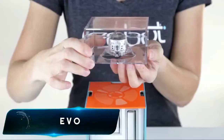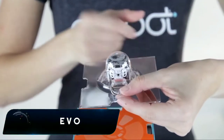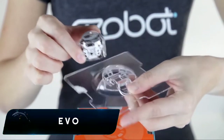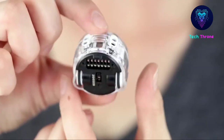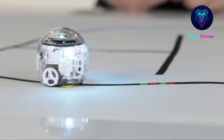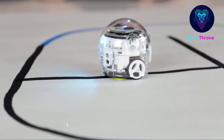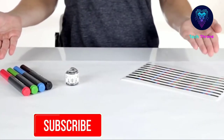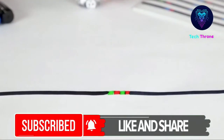Evo. What you're seeing here is a tiny robot that can teach both children and adults the basics of coding. The main function of Evo from the Czech team Ozobot is to follow lines drawn on paper. However, it's not that simple. Evo distinguishes colors so it can be programmed to change speed, stop, turn or perform different tricks. You can see here its patented color command language.